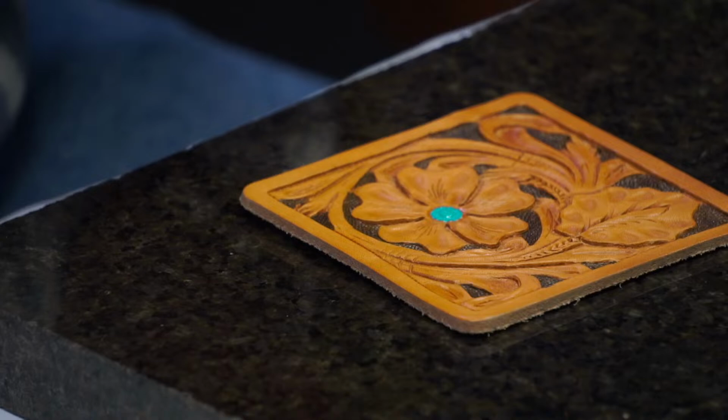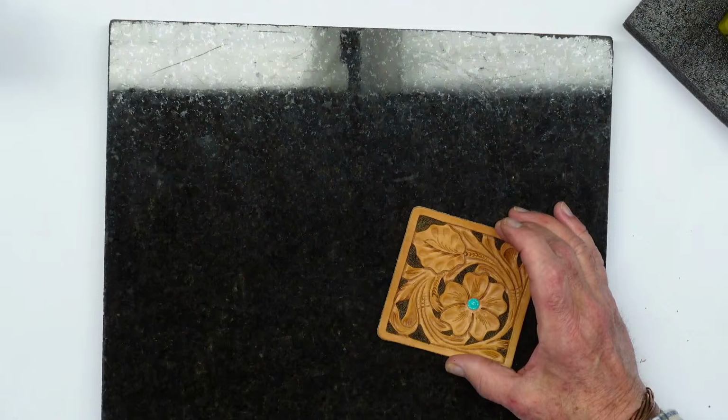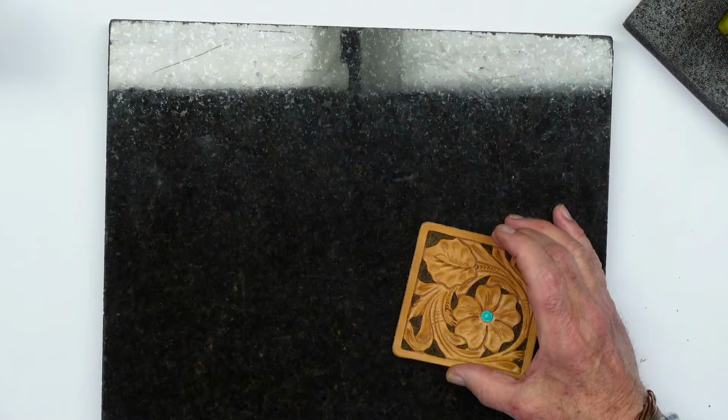Now, if this was dry, I would put a coat of resist on it, nice even coat, make sure I get everything resisted. And then after that was dry, I would put some antique on it, which I did not bring with me.